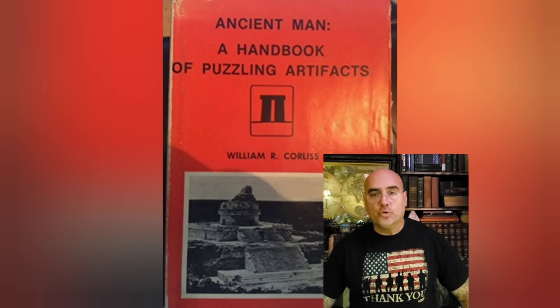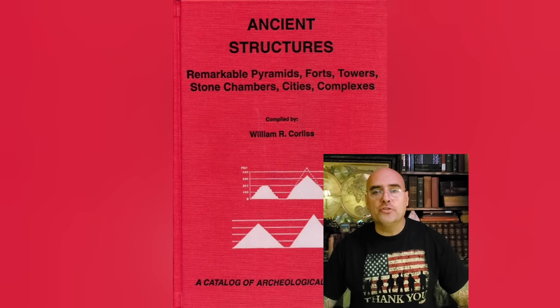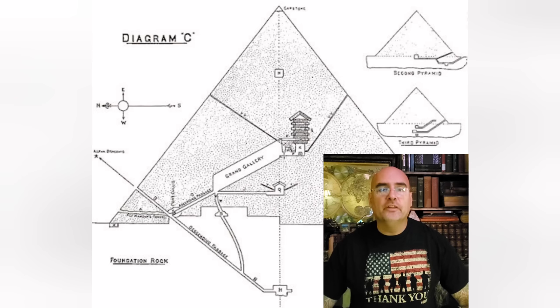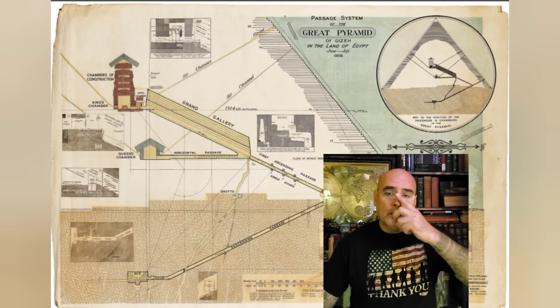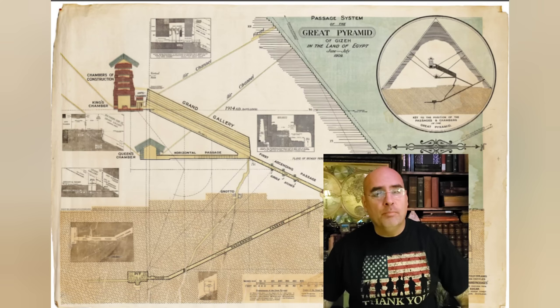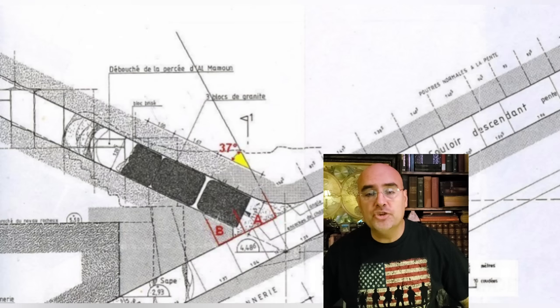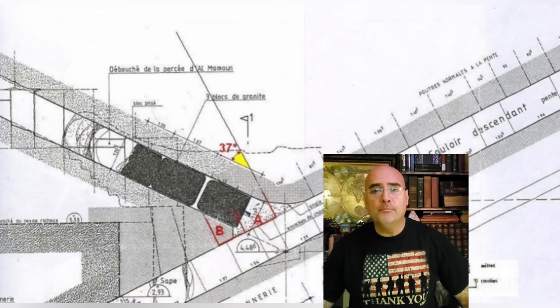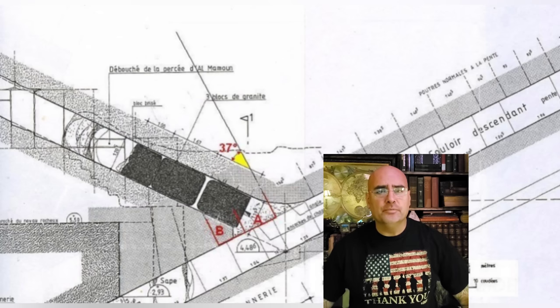Sir Flinders Petrie and engineer David Davidson a century ago published that the Great Pyramid surfaces, its measurements, angles, and dimensions were constructed using unknown means, admitting that what they analyzed could not have possibly been done with the technology existing at the time. That's a hell of a revelation.